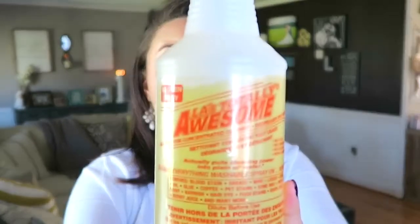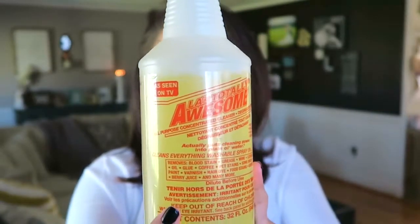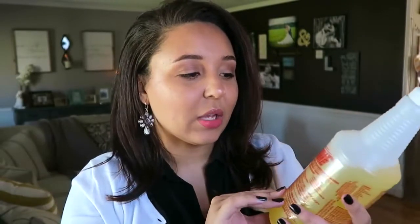This is technically an all-purpose cleaner, but I know you guys have heard me talk about this before. This is the LA's Totally Awesome. It's like an all-purpose concentrated cleaner. I use this for everything, but mainly in my laundry. So I figured I would just toss it in there with everything else. But I would just pour a couple drops into our laundry, especially towels.